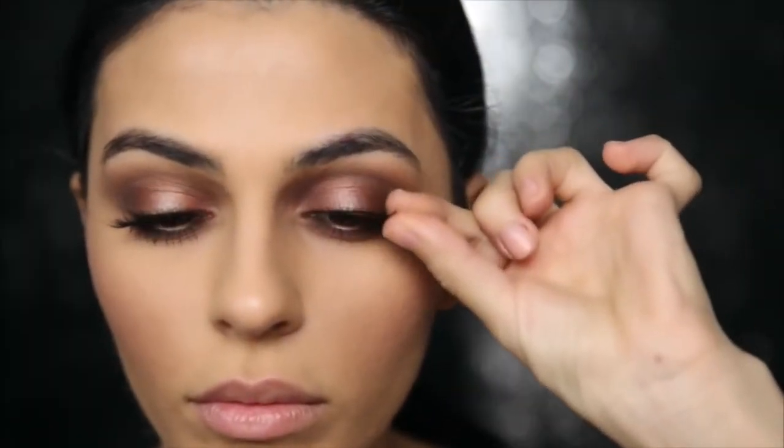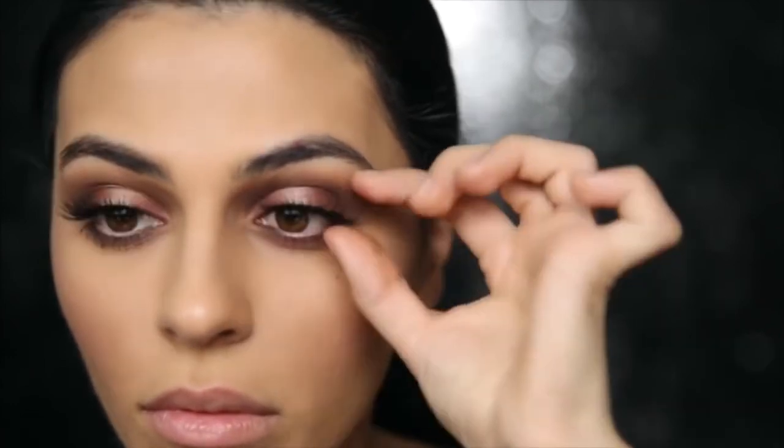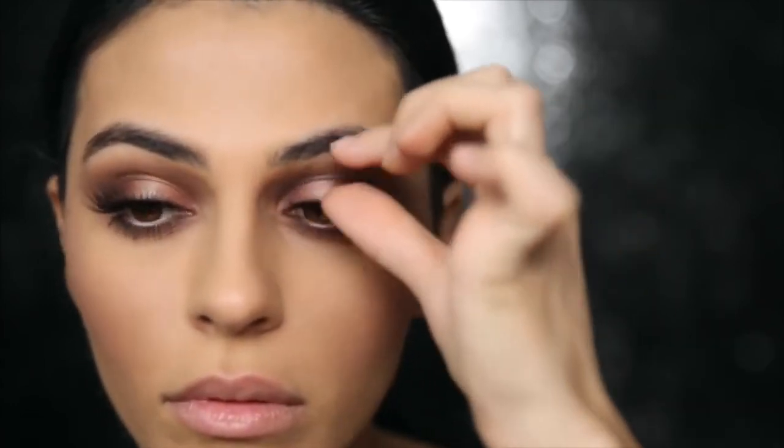This is a pair that's nice and fanned out and wispy and long, but it's still really full. It pretty much has everything.